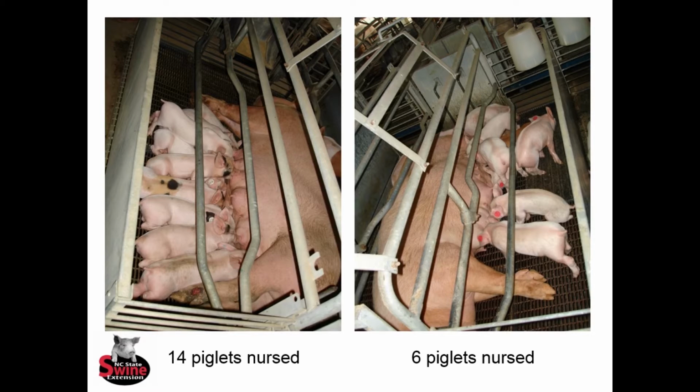And just here, that's kind of what that would look like. Here's your treatment with 14 piglets. Here's your treatment with 6 piglets. And then he took the gilts out of these litters and followed them up as they grew up, to look at their subsequent reproduction.